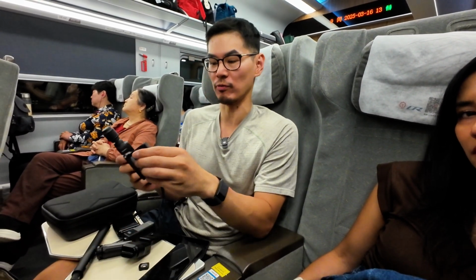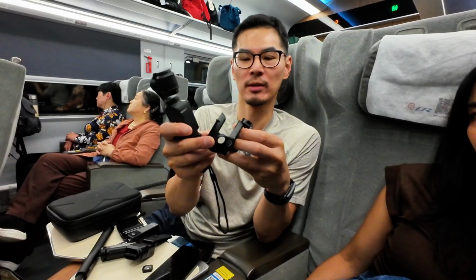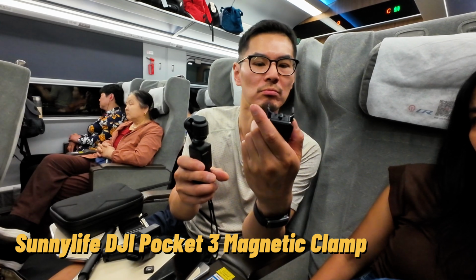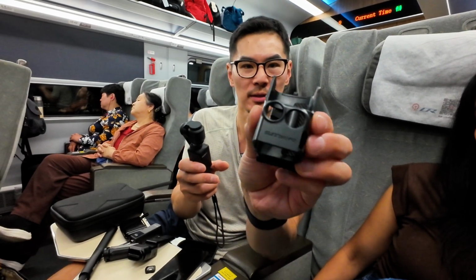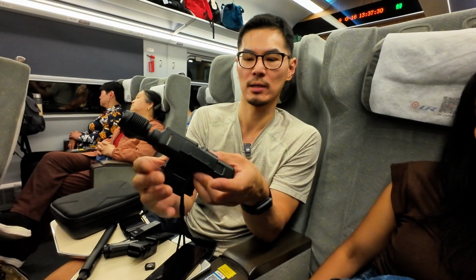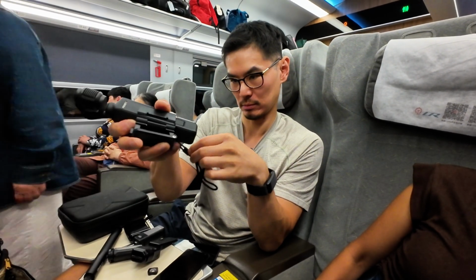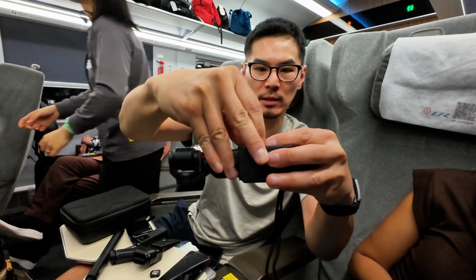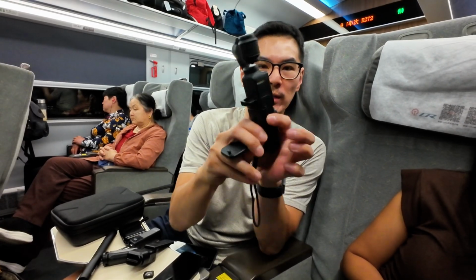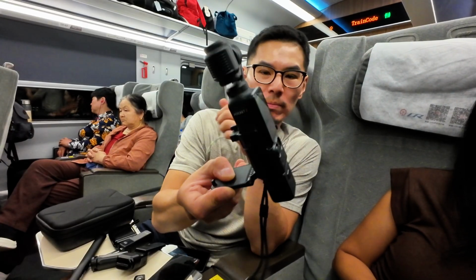And one other really useful clamp I have, which I think I got for free as well from Temu, is this one here, and I use this most of the time as well. This is from Sunny Life, and what it does is you clip this on there, and then it clips on and turns it into like a clamp, and it's really easy to hold like this, so you don't feel like you're ever going to drop it.